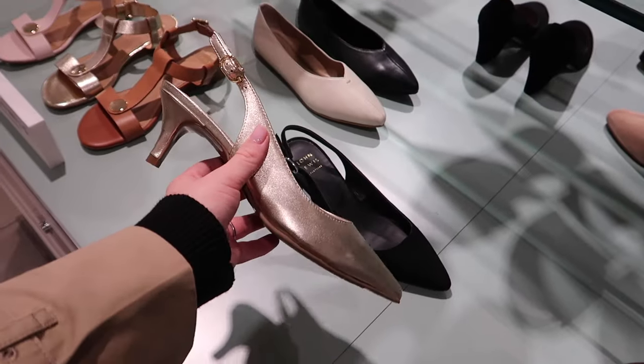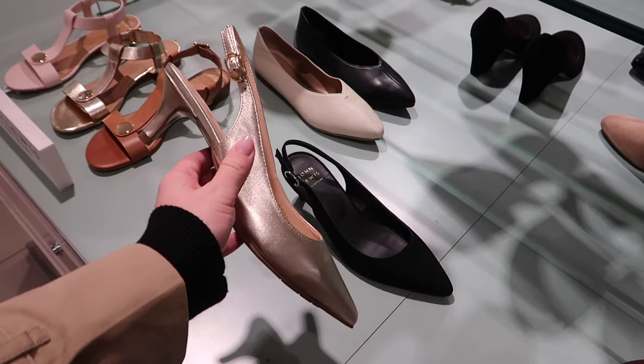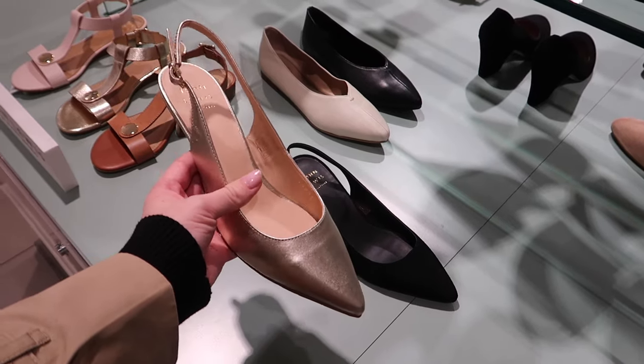I've got a green bridesmaid dress. Is gold gonna look too festive with that? Or is that gonna be a cute look? Because I kind of love these slingbacks. These are gorgeous.